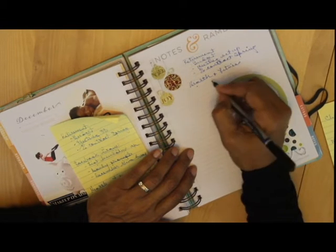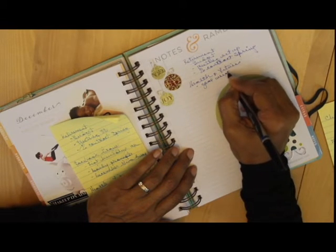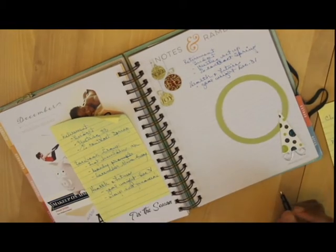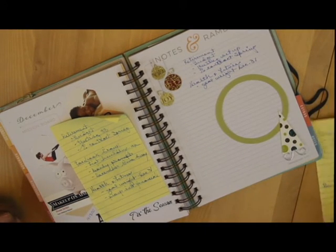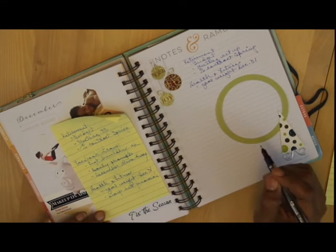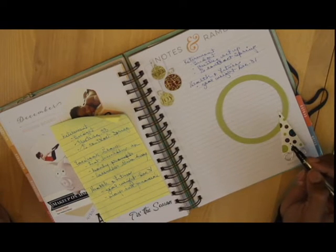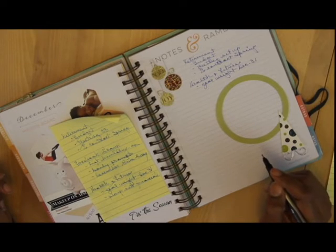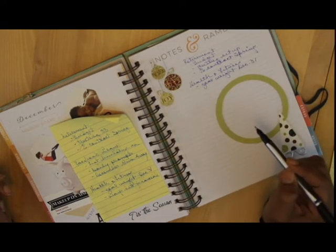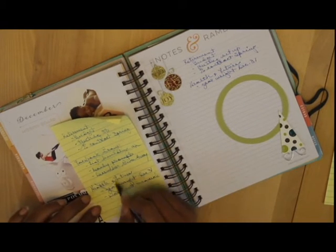And my big focus is I want to be at goal weight by December 31st, because I do not intend to pay Weight Watchers after this year. I plan to be at goal weight where I can go for free. If I'm not at goal weight, I'll have to continue to pay. And this certainly plays into my financial goals, if I can get myself where I want to be in regards to that. So got that done.